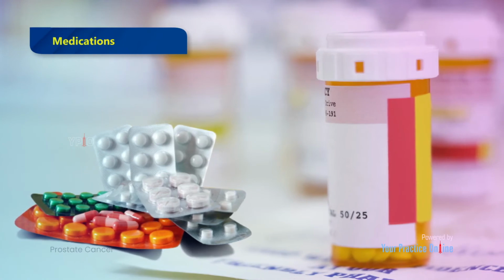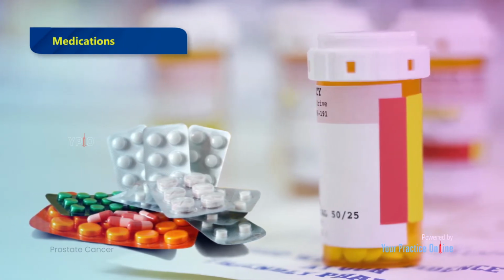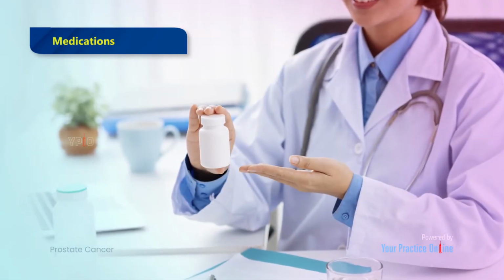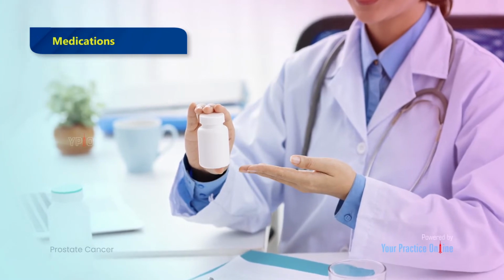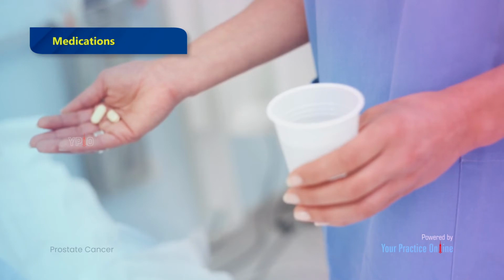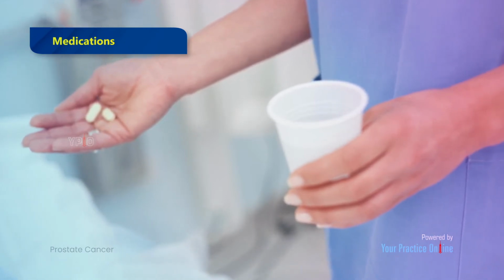Medications. Medication is the most common treatment method for controlling symptoms of an enlarged prostate. There are a number of medications. Some prevent growth of the prostate while others actually shrink the prostate gland. Other drugs may be prescribed to improve urine flow and reduce bladder outlet obstruction.